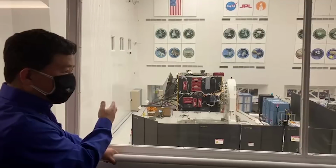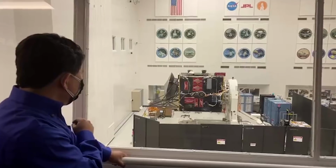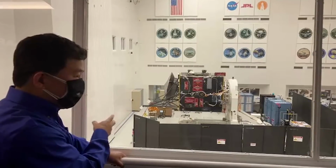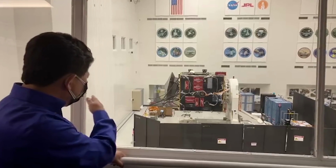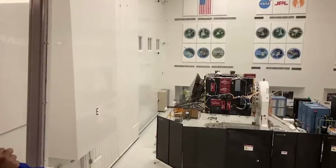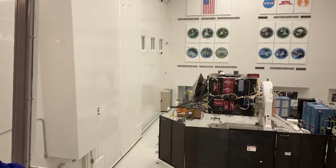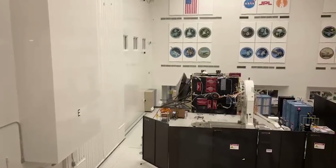Just like the chassis of a car, it contains the structure and the propulsion system and really the power that makes it go. So if you look at it from left to right, what you see over here on the left, the big silver thing, is the main antenna. That's the high-gain antenna that allows it to communicate with us from hundreds of millions of miles away.